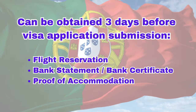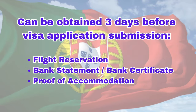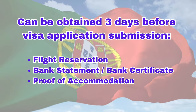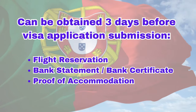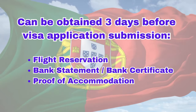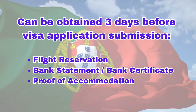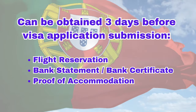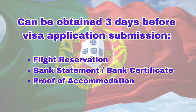Next is the bank statement. Here in the Philippines, we could get it in an hour or within the day, depending on the bank and the queuing in the bank. You need a bank statement and a bank certificate. Fresh, because they have to see that you requested the bank statement, that it's a new statement. And then proof of accommodation. This is similar to the flight reservation because proof of accommodation has an expiry, so you'll need to get a fresh one all the time.